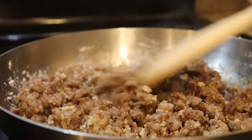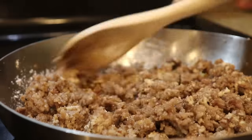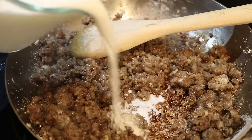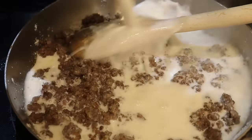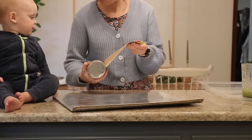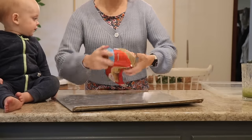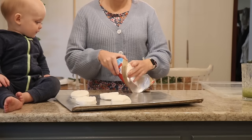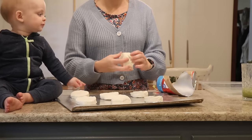It's not white anymore. Then I'll add my milk and let it simmer for a while while I try to tidy up my kitchen and all that kind of thing. While it's simmering and getting all nice and thick and creamy, I will put biscuits in the oven. I do have a homemade biscuit recipe that I love to make, but I had all these leftover biscuits that we were supposed to take to the cabin. So I just popped them in the oven, super easy, super quick. And everybody loves this breakfast.